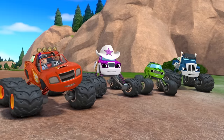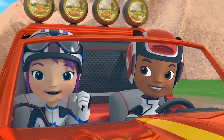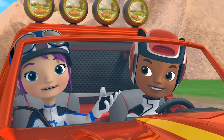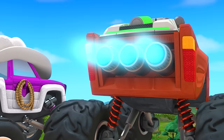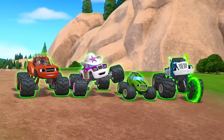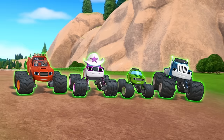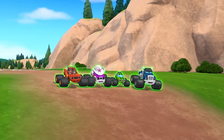Team, we've still got one chance left to win this race. Yeah, it's time to use renewable energy blazing speed. To give us blazing speed, say, let's blaze. Let's blaze.